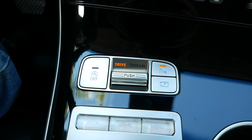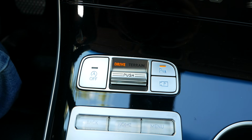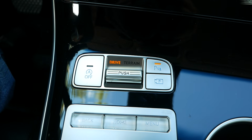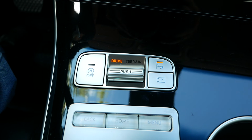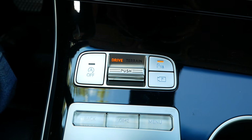Now you will have a drive mode selector. So you will have Eco, Comfort, Sport, and My Drive mode. So you'll be able to customize this to your liking, but then you also are going to have a terrain mode for snow, mud, and sand. So if you are going off-road, if you want to experience the outdoors, you can do that here with a GV70.